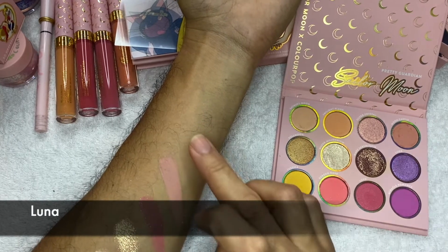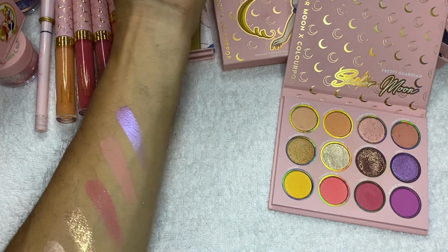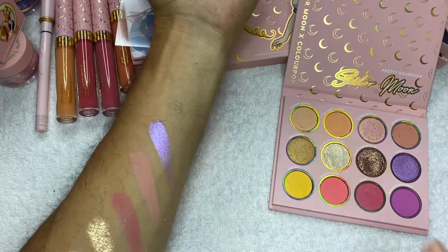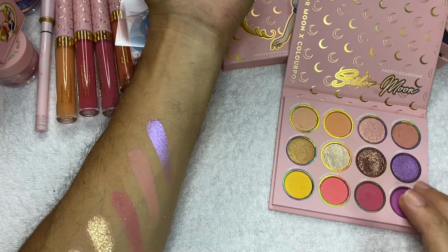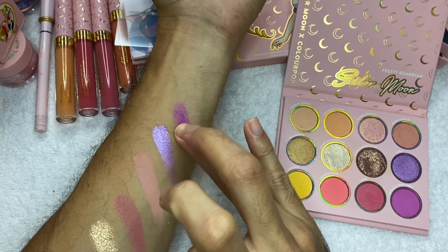And this color next is called Luna. This is a nice shimmery purple. Oh wow, it's a foil purple. Oh wow, this is nice. I'm not expecting this type of color payoff from this palette. It's very, very playful as I thought it would be.